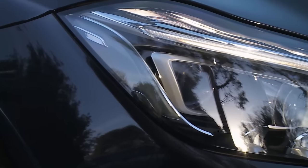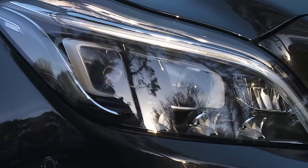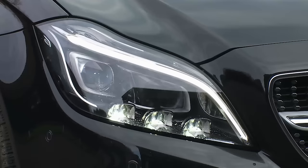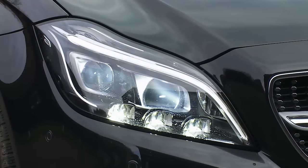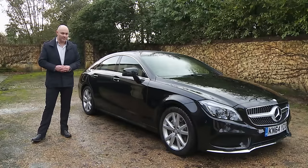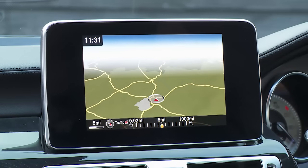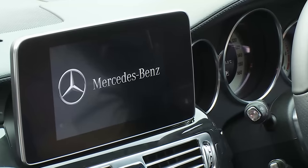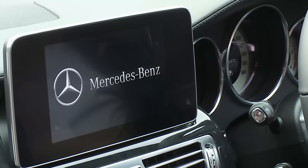And best of all, the brand's clever multi-beam LED intelligent light system is also included. Here, you get headlamps that don't dazzle oncoming road users at night and not only turn with the bends and roundabouts, but communicate with the satellite navigation system to anticipate them. And that satellite navigation system is standard too, a hard disk drive setup with a 3D map display. Now, it comes as part of an advanced command online infotainment setup accessed via a now larger 8-inch color screen.